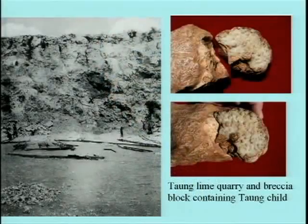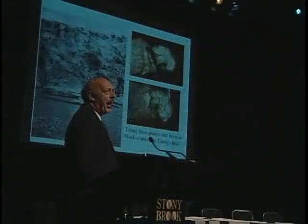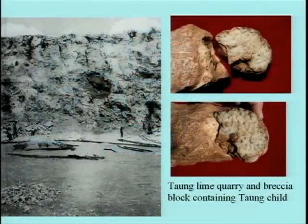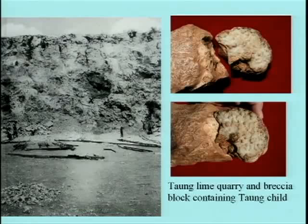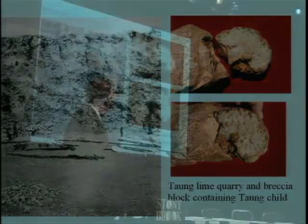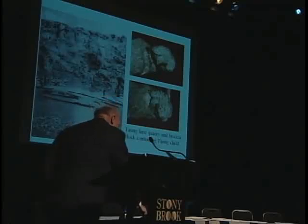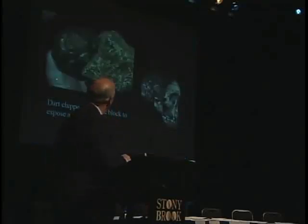The blocks arrived, and to Dart's surprise, he found this endocranial cast or brain cast, which he was then able to fit into another block. And here I've reconstructed it. This is a model of it, based on Dart's descriptions. He was able to fit it into a block that contained bone fragments. He could see the base of a mandible at the bottom of the block, and here the back of a face. When he developed that block, here it is from the other side, the brain cast fitting into the block.